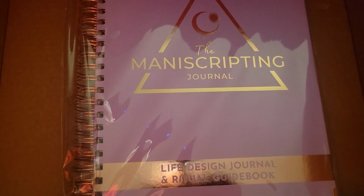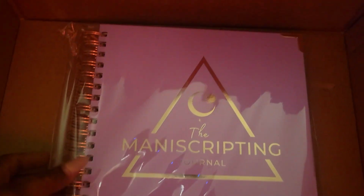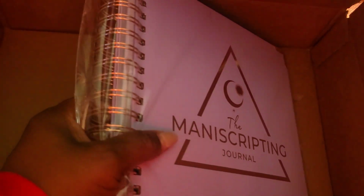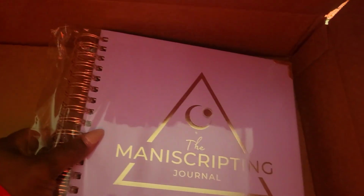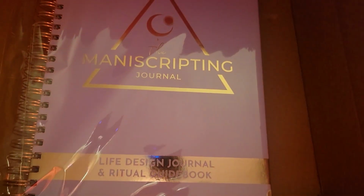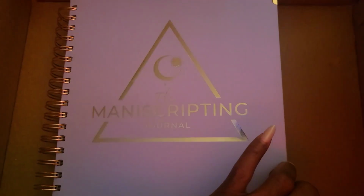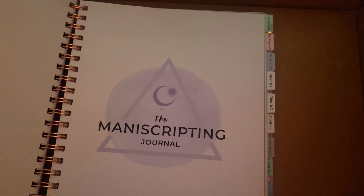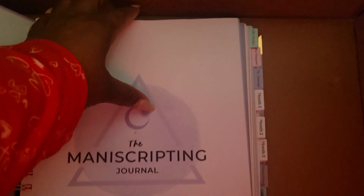You guys, this is the book. Oh my God, it's beautiful. Oh my goodness, it's beautiful. And it's rose gold here. This book is just simply pretty. Okay, so let me open it up. So of course I've already taken a peek in. It is so, so nice. Oh my God, it's beautiful. I love it.